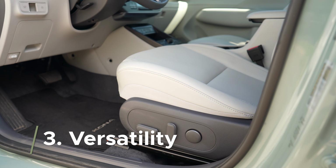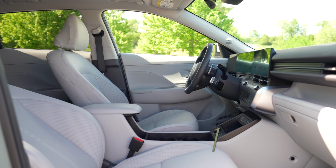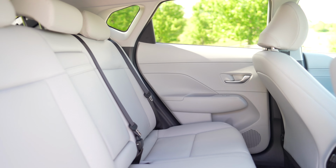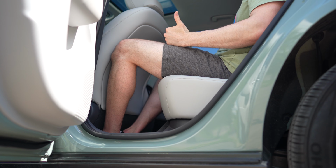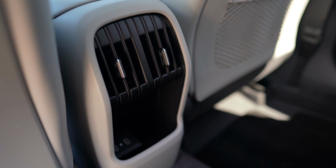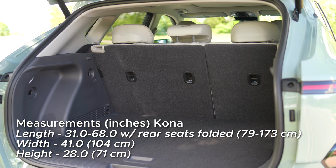So let's talk about that. I'm 6'3", and I feel like I have plenty of space up front. It's not difficult to get in and out of, and I can sit behind myself with great levels of comfort for this class. Headroom, legroom support, they're all there, and console vents will be standard on the SEL. The cargo space is also impressive, and each one will have a compact spare tire.